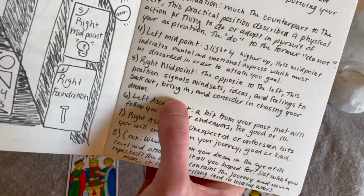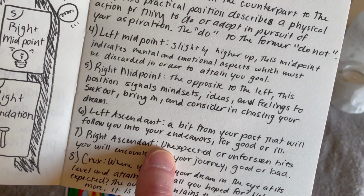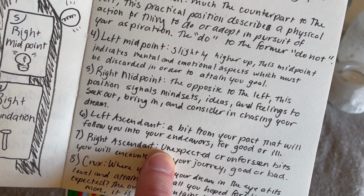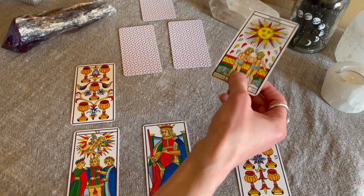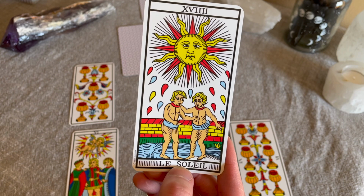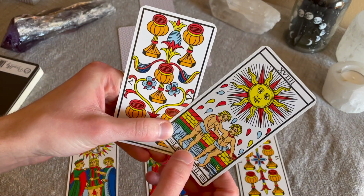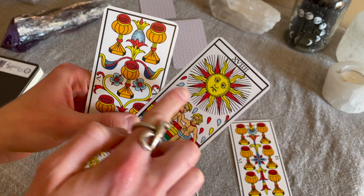Now, next we've got the right midpoint. And so for that, we have the opposite to the left. This position signals mindsets, ideas, and feelings to seek out, bring in, and consider in chasing your dream. So for this, we've got the Sun. And so as far as a mindset, this speaks volumes when compared to the left side, which was the Five of Cups. I think that this goal seems to be involving another person.